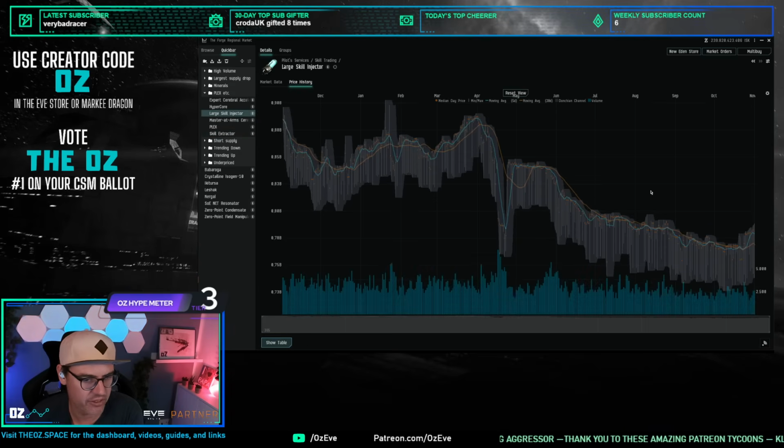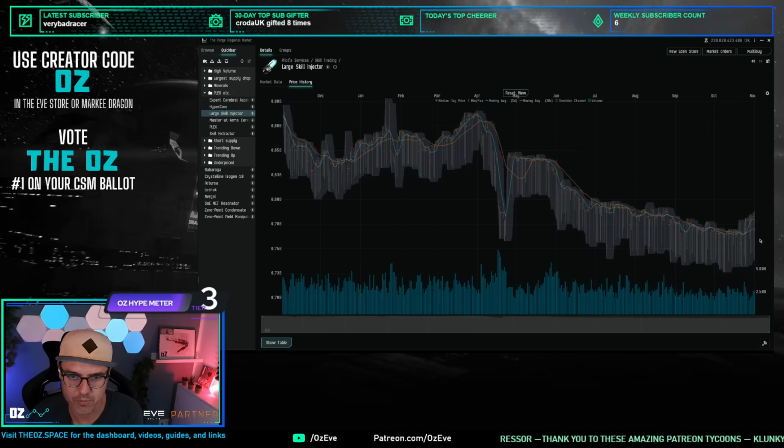I skipped the skill injectors, so let me just, for completion's sake, do this right now. They have gone the other way. So right now, it looks like people are maybe buying skill injectors for the expansion that is coming, the Catalyst expansion that is coming in 2 weeks. That's going to have some new command skills, some new ships, etc., etc. So that might be one thing.